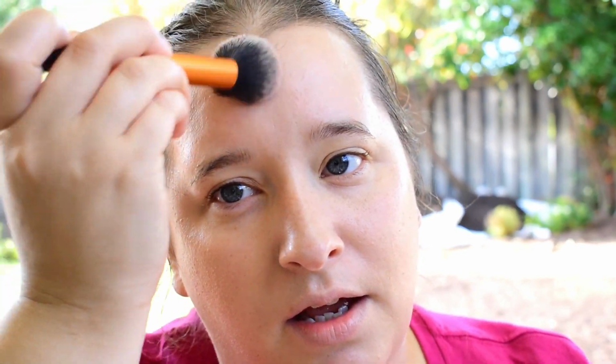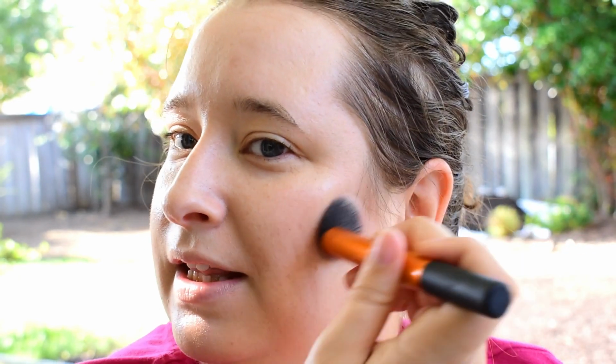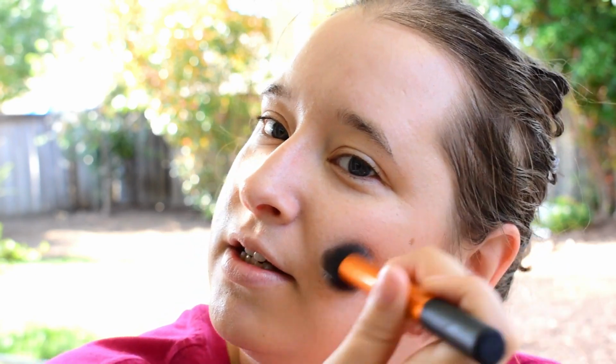And this is really, again, forgiving, really easy to blend. It's not going to be crazy harsh either. It just gives me a nice natural bronze without going crazy. Since I'm not really going to the beach or anything or needing to be all glammed up, I don't need like crazy all over bronzer. Just enough. Can you even see it on camera?